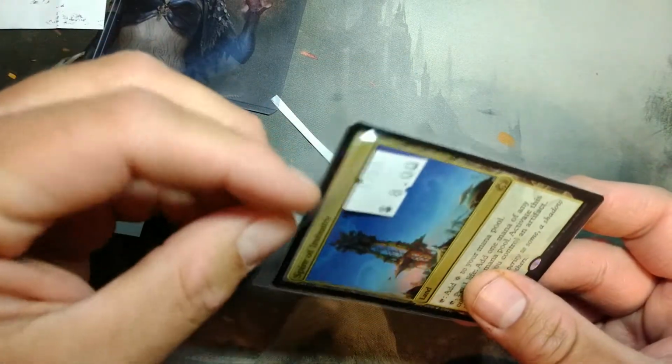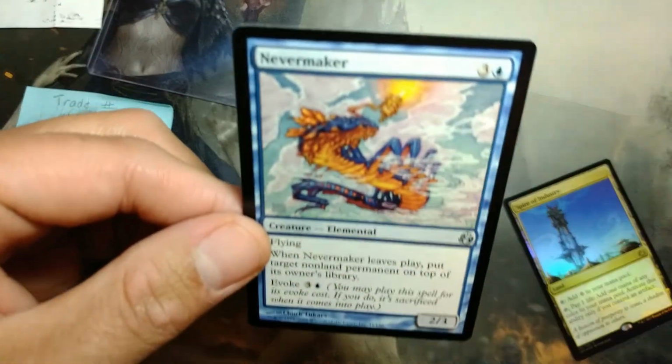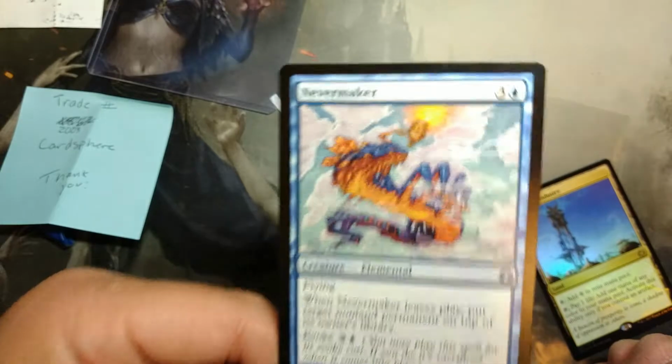Well, I'm back again because I didn't actually take the card out to see what or if anything was behind it. And I wanted to document that because this is very important. This card, Nevermaker, is the last card committed to me to complete my Marchesa EDH deck that I've been trying to make entirely from Cardsphere.